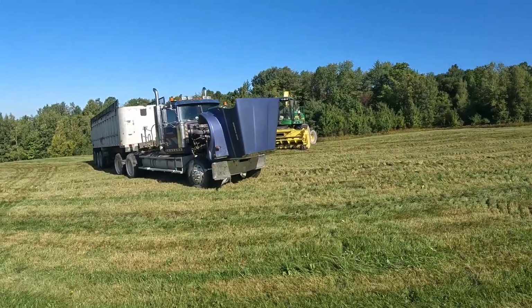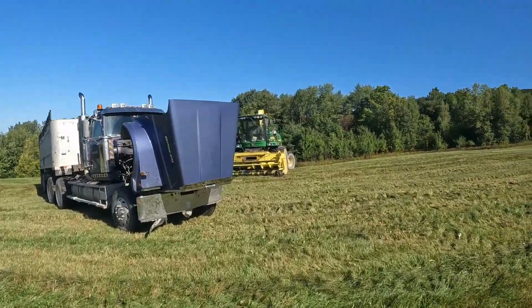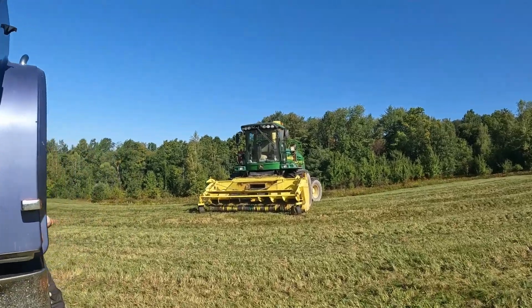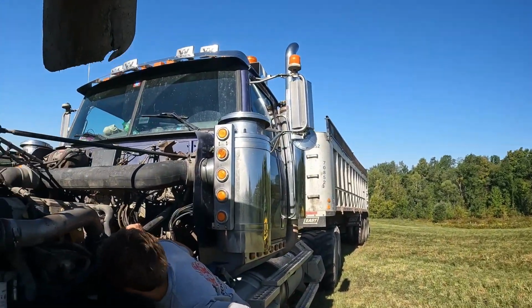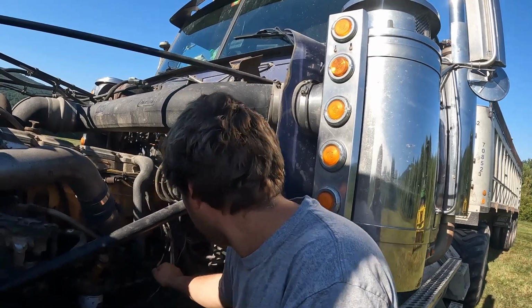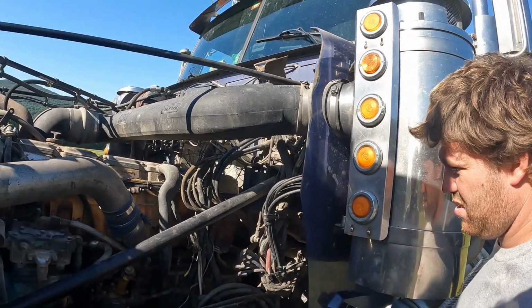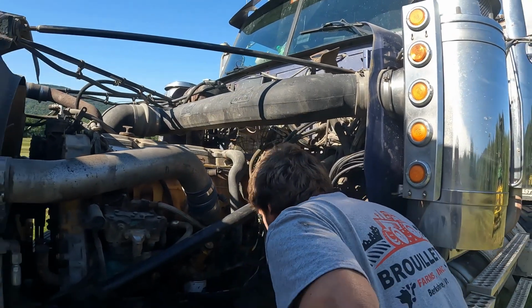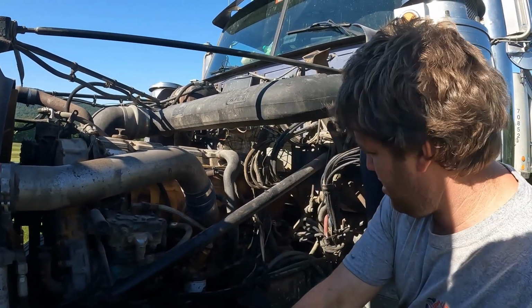Now someone is going to complain, the nice way of saying it, that we're giving it some ether. But honestly, so this is the turn light. Honestly, this is one of those engines that's just a miserable pain in the ass to get started.